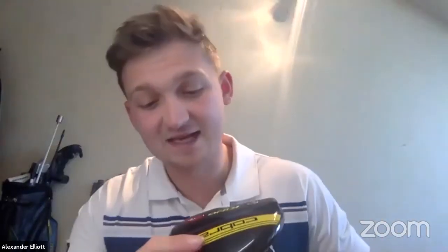So you'll notice here, when you get a Cobra driver as standard, the 14 gram weight and the 2 gram weight come in. So the 14 gram is the red and the 2 gram is the black. Now, they come as standard with the 14 gram at the back. So I've swapped my 14 gram to the front, meaning I've moved more of my center of gravity a little bit closer to behind the head.